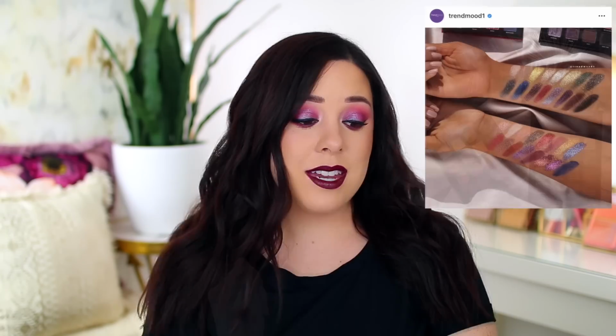I love a good shimmer or metallic shadow, so I have no problem buying an all shimmer or metallic palette, especially because I have so many matte shadows and I do reach for multiple palettes when I'm doing my looks, so I don't feel like I have to have mattes in my palettes. And honestly, these look beautiful.